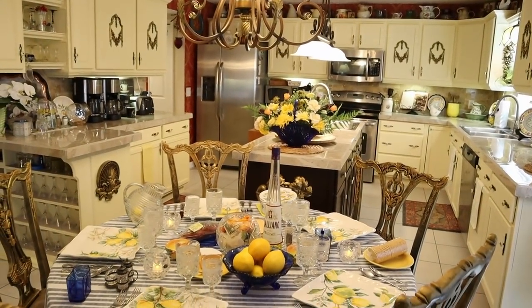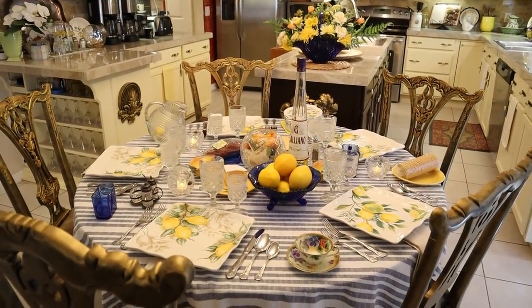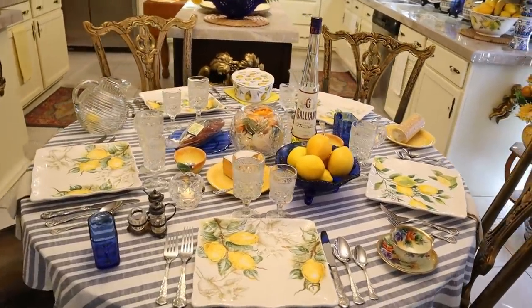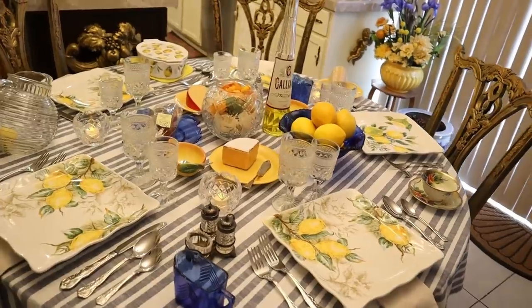Now we want an elegant table for five, but we don't want to compromise the fun. So this is my take on a fun, summery table.